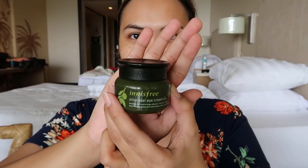After moisturizer, eye cream. Innisfree. Papansin nyo, most of my skincare products are Korean. Kasi they claim to use natural ingredients. Use your ring finger when applying your eye cream. Ang pangarap ko talagang eye cream yung ano yun.